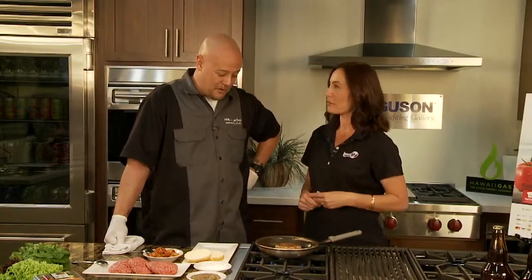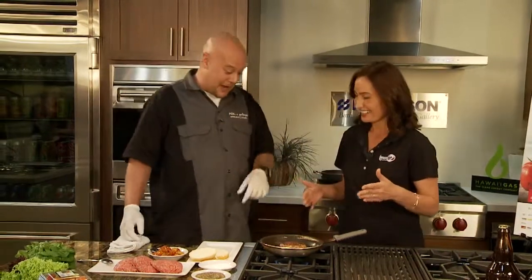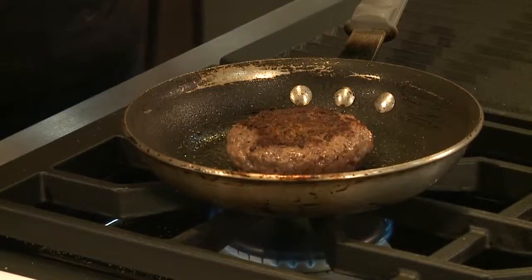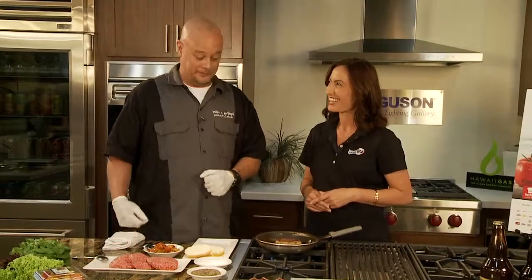Chef, I don't want you to burn my burger. Oh, not a problem. We got the burger going. We seared it high to get the sear on it, and then we turned it down a little bit so we could talk about beer. All right, I like it.